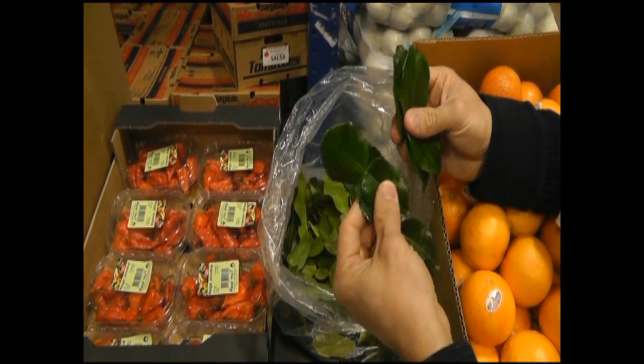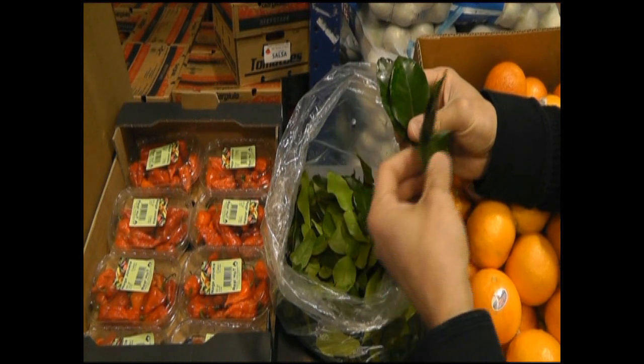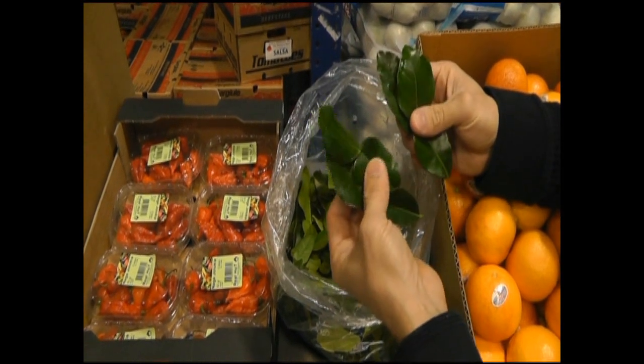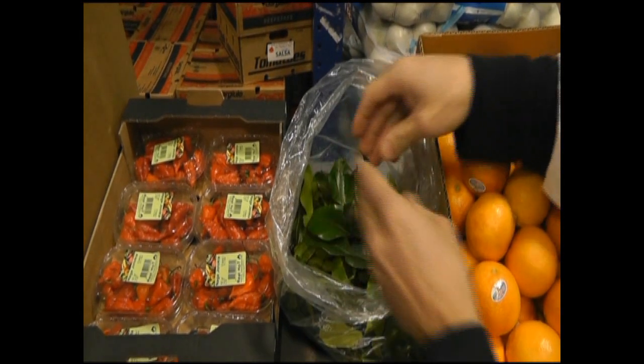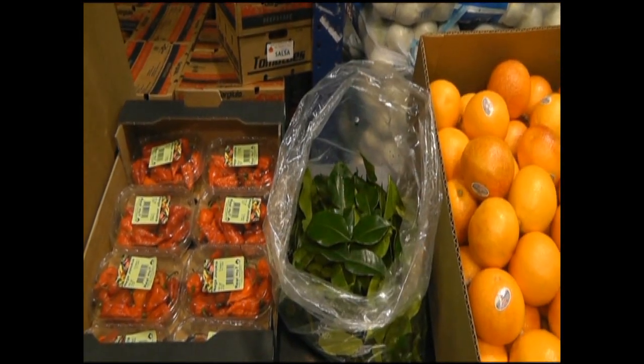And these are typically used in curries or to do maybe a flavored risotto or rice, but you don't need very many of them. So this 1-pound bag, a little bit goes a long way.